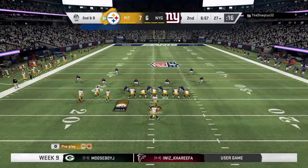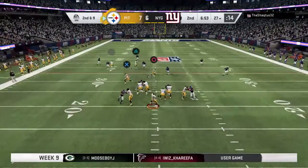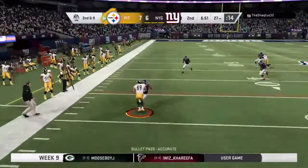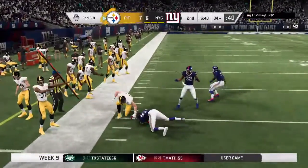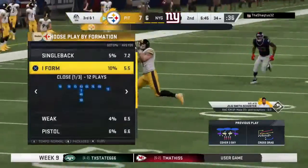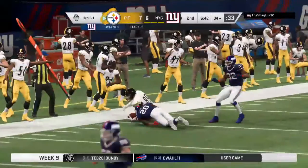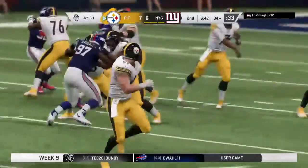Here's 2nd and 9. Out of the gun, Brissett. And yes, complete to the tight end, McDonald. 8 yards on the completion, but now they face 3rd down. Brandon, perfect defense in this situation would have meant that there was an incompletion that would have picked it off. Okay, so they gave up the completion.